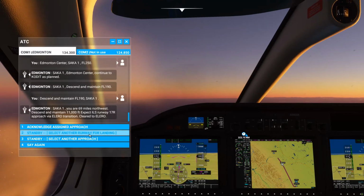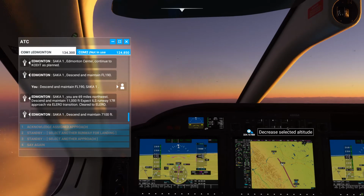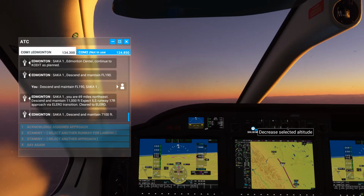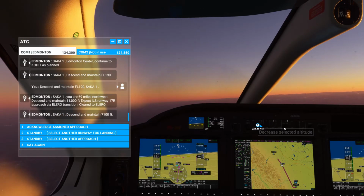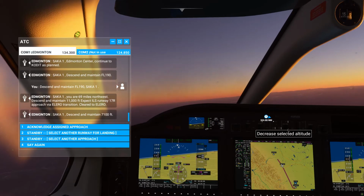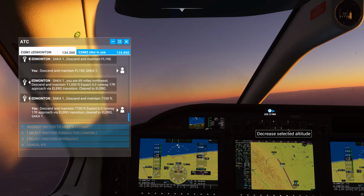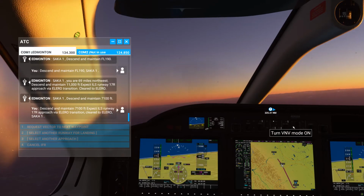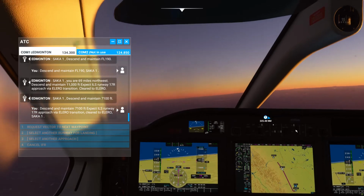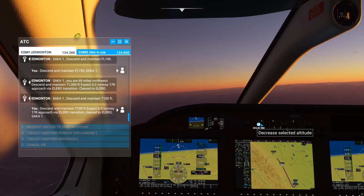Alright, so we're actually on 17 right. And we need to get down to 7,100 feet, so we'll acknowledge that approach. I said acknowledge the approach. Descend and maintain 7,100 feet. Expect ILS runway 17 right approach. 5 LRO transition cleared to LRO Sokka 1.